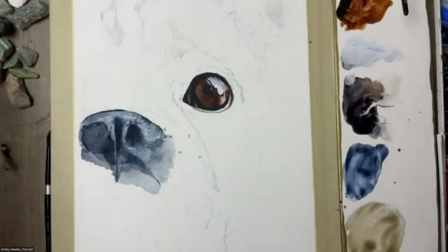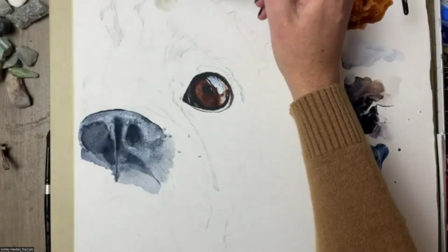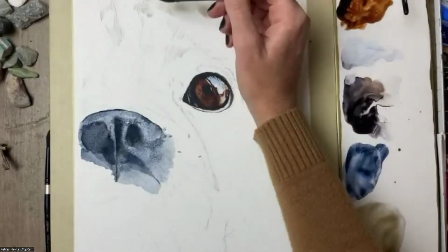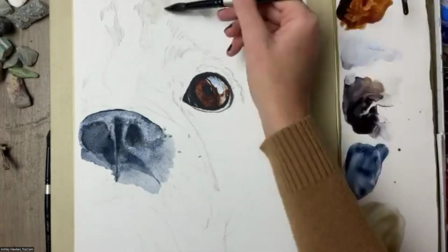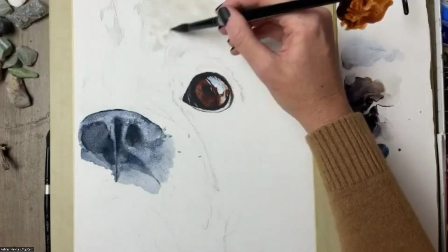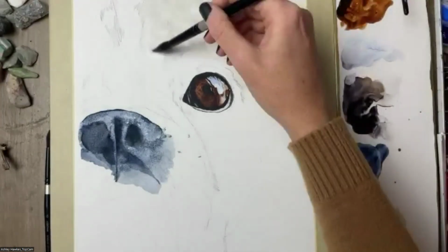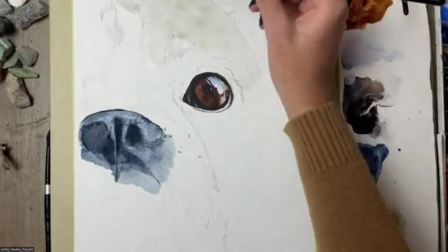And I'm looking at the highlights on the dog, and I'm going to go ahead and just start up here on the head. Normally, I like to work around the eye next, but for the sake of time, I want to show you how I'm going to achieve this. This is the biggest highlight on the dog, and so I want to put that in first. Lightest colors first. If you want to take a look at the reference, you can kind of understand what I'm going for here.